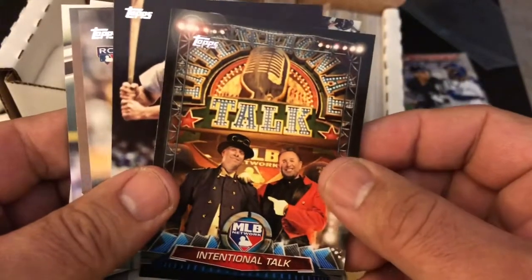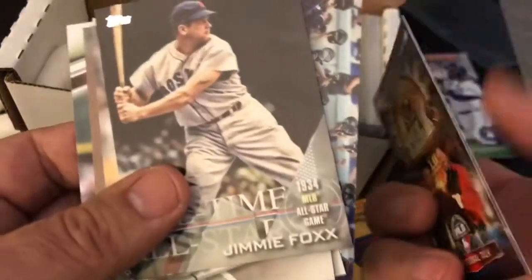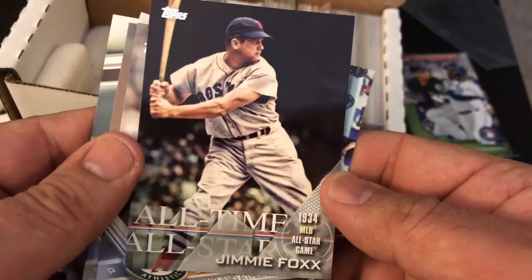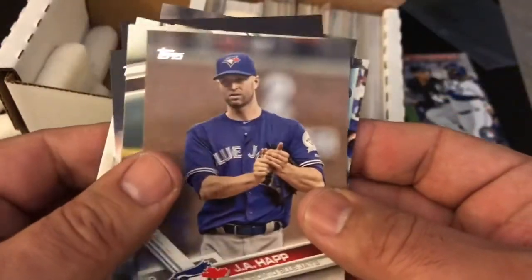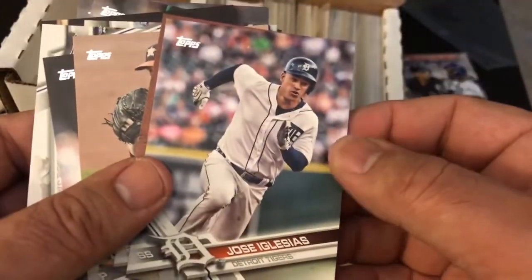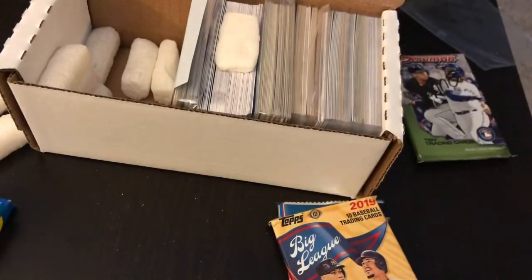This appears to be an insert with perhaps some radio or TV personalities. Nice throwback card of Jimmy Fox, all-time All-Stars. Here's a rookie, Cotton, J.A. Happ. This is from 2018, so roughly mid-year. Jose Iglesias, Devon Travis. Nothing huge in there, but it is nice to open a different variety.